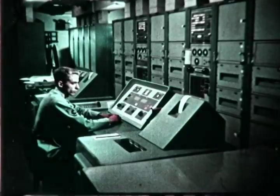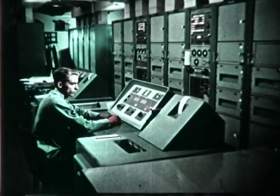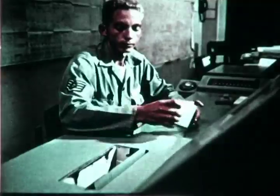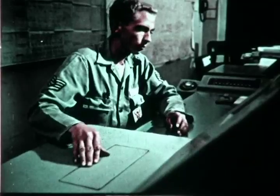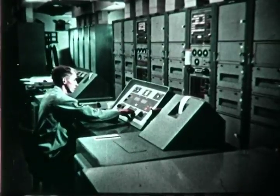An adjoining room houses checkout equipment, which is almost completely automated. Decks of punched cards are used to activate the system. Tactical launch mode start. The status of individual parts is displayed on the console and on a printed paper tape. This display in the control center indicates the status for groups of these systems. The use of automatic checkout equipment makes it possible to check thousands of items in a matter of minutes to keep missiles and launch equipment ready for firing on 15 minutes' notice.